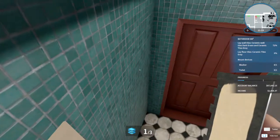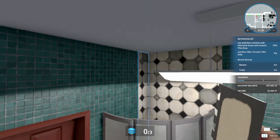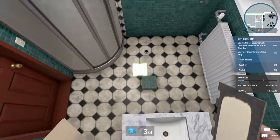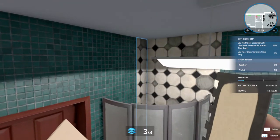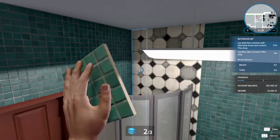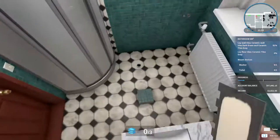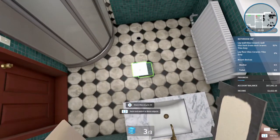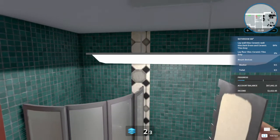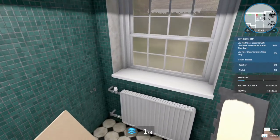You kidding me? Yeah, I got telekinesis over here to freaking insert tiling from across the room now. Look at that. Oh my gosh. Alright, we're getting the wall knocked out. Look at that. Look how much better that looks, though.